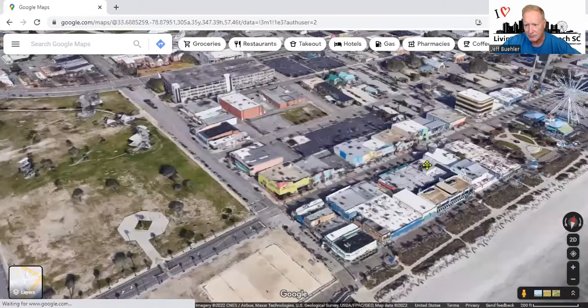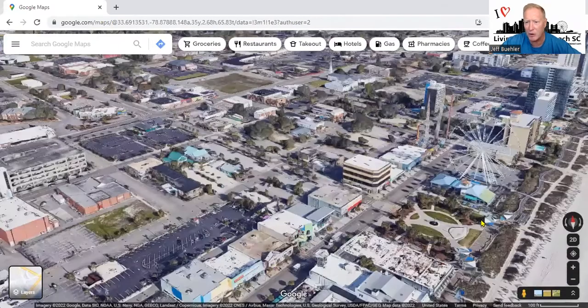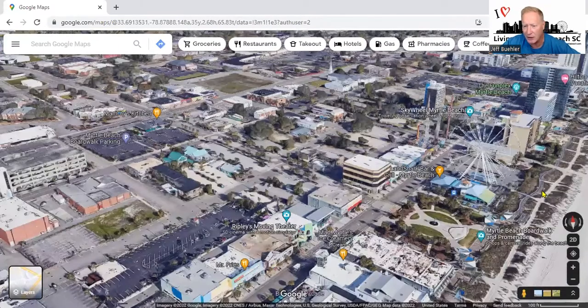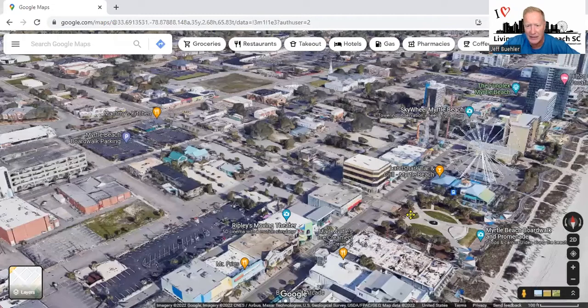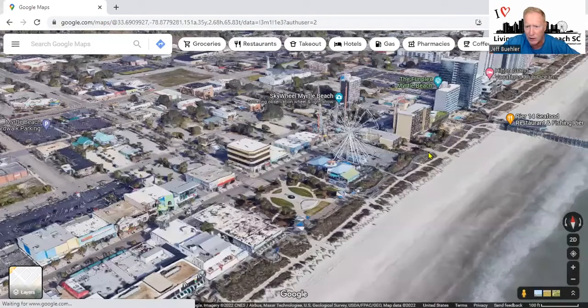Now, I will say I give the city of Myrtle Beach a lot of credit. They've done a great job really revitalizing this area. You can see the boardwalk that runs along here.